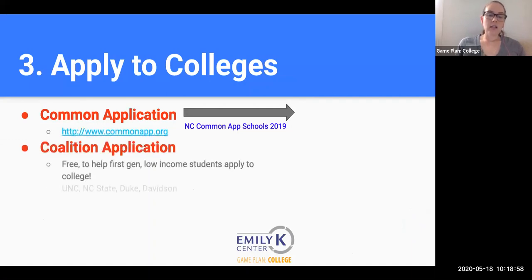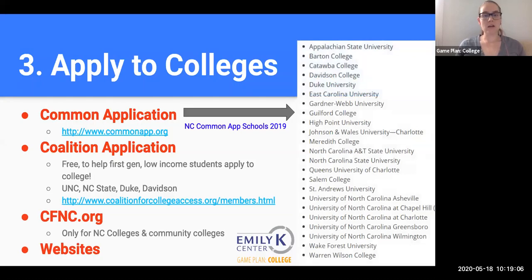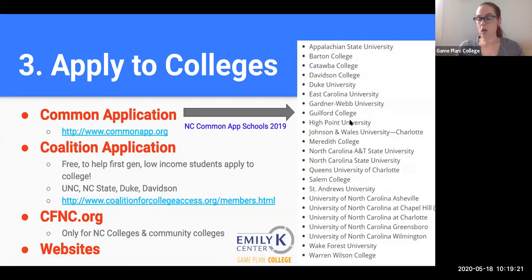So unfortunately, colleges like to put their applications in several places, which is a little bit confusing. But here are the 4 most common places you're going to see college applications. So the first place is the Common Application. On your right, you'll see all the schools in North Carolina that in 2019 were on the Common App. In some ways, this is really nice because you fill out all of your information once, you write one Common App essay, and that goes to all of the schools.